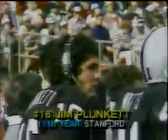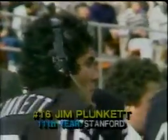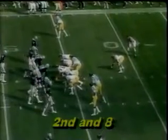Jim Plunkett on the phones on the sideline. Dwight Scales has come into the offense for San Diego. 2nd down and 7. 5 men in the secondary for Oakland. And Fouts will pass. Blitz. And he will be sacked. Pulled down.